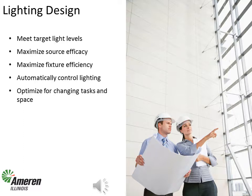Next, look at the lumens per watt. Then, check fixture efficiency or luminaire efficiency. Finally, determine if you need occupancy or daylight controls. Overall, you want to look at operations and maintenance to look at long-term costs and long-term use of the lighting. Next, let's look at some typical ways to redo your fluorescent lighting.